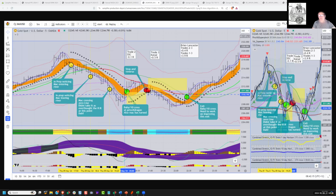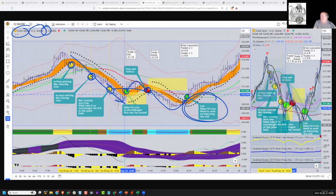Same thing with XAU dollar. This is the gold versus the dollar on the 5s. Why not? Why aren't we taking those? Okay, good entry, good scratch, great reversal, late exit by a bar or two. Not improving the exit, improving the re-entry. He's up 4R on this one today.